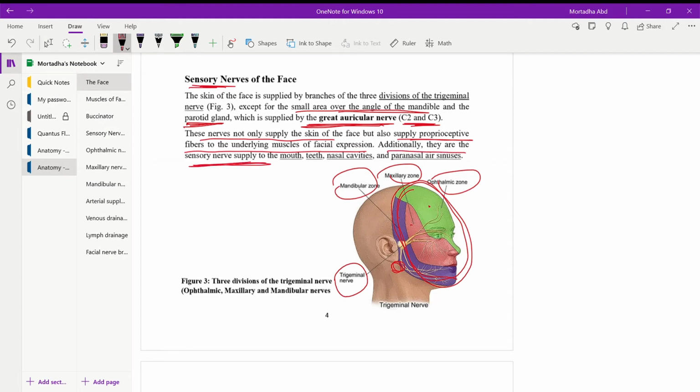Additionally, they are the sensory nerve supply. Not only do they supply sensation to the face, but also sensory nerve supply to the mouth, teeth, nasal cavities, and paranasal air sinuses.